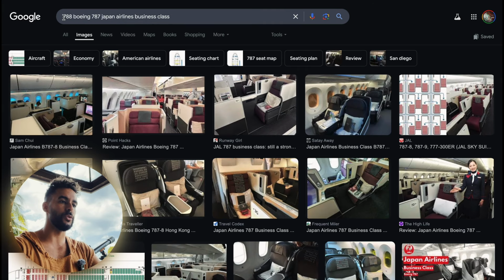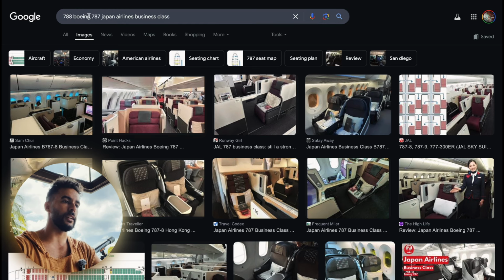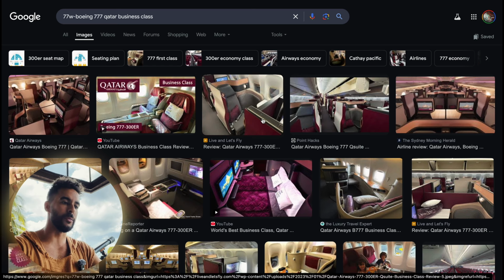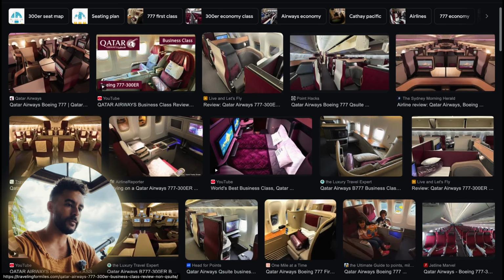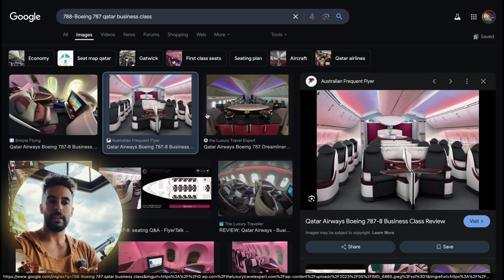This is the first one. You just come here, and I like to search what type of product am I getting. So this is the 788 Boeing Japan Airlines. Then the second plane, the 9-hour, almost 9-hour one, it's gonna be this one, business class Qatar Airways. Looks pretty nice, not bad. And then the third one, Qatar to Dubai, is going to be in this other one, which again, not bad.